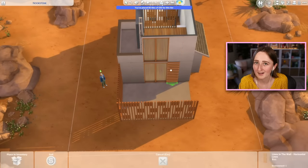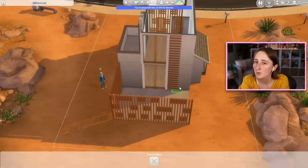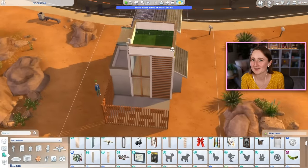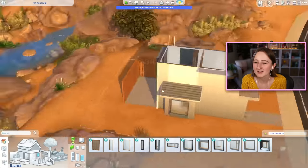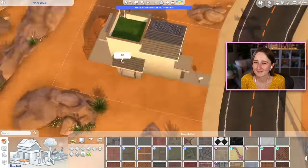And it was around this point in the build where I realized that the starter home thing was not going to work, because I had spent half the budget just on the exterior. I guess it would be possible to furnish the inside with just 8,000 simoleons, but I don't really want to. So I ended up giving up and giving myself some more money.